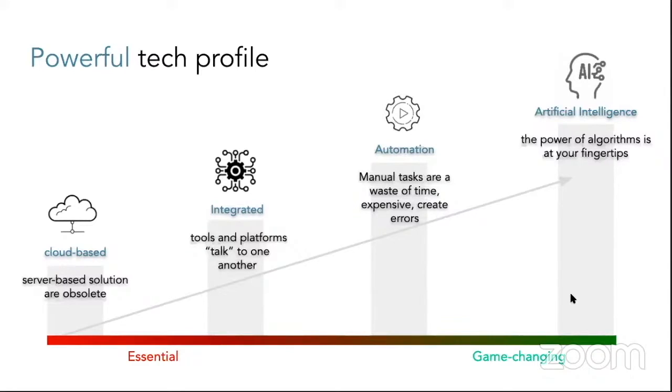Or as well, we can have artificial intelligence, AI, recommend to us what to do with a particular donor depending on their profile. So all that is now available to the nonprofit sector.